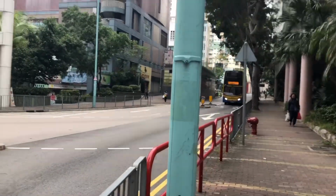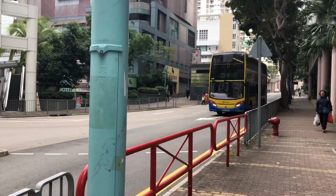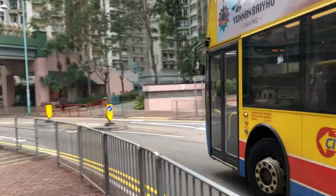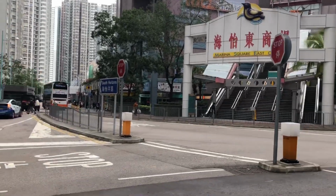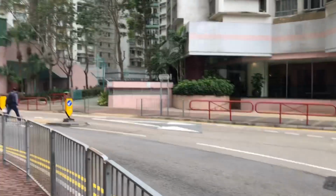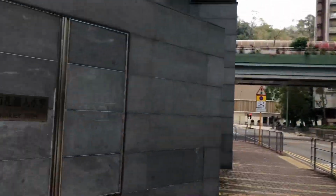And I saw this 90B. He just finished the loop. So that's why he's going into the bus terminus now. So you see that 595? Literally needs to loop the whole South Horizons. It's so stupid. But at nighttime, all the routes will not serve South Horizons' inner buildings. They just turn straight down into the terminus.